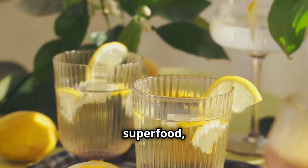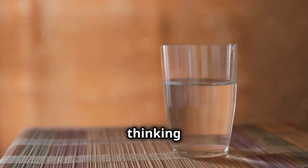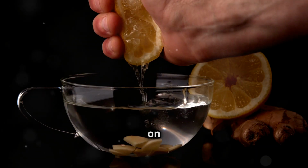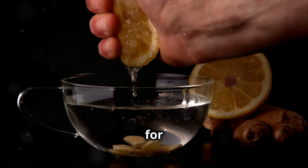Moving on to our next superfood, we have a refreshing and tangy favorite: lemon juice. Now I know what you're thinking, lemon juice? That's not a food, it's a drink. And you're right, but trust me on this one, because adding a squeeze of lemon juice to your water can work wonders for your kidneys.